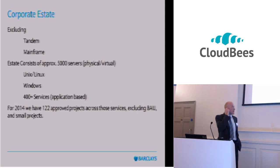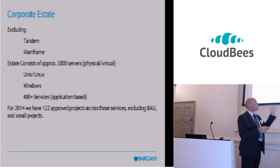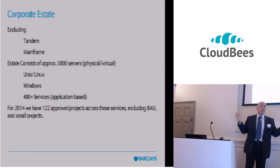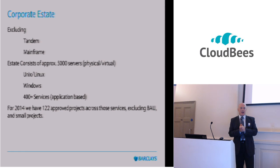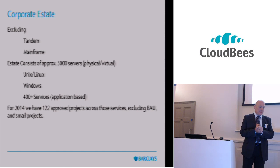So in terms of our estate, what we're primarily addressing is the Unix, Linux, Windows world. We have a bunch of other stuff, Tandem, Secure Unix, Mainframe, which should send you run screaming. We don't do anything with those. They do with themselves. They keep telling me, we've been doing this continuous delivery for years and years. I think the evidence would contradict that somewhat.